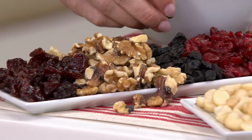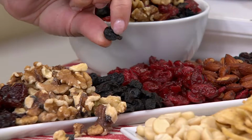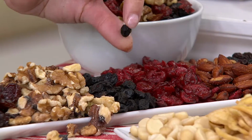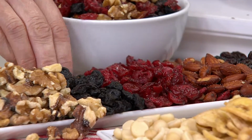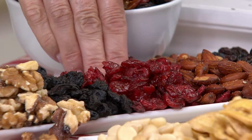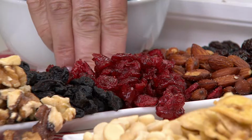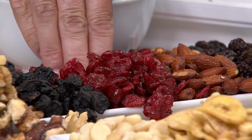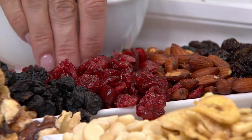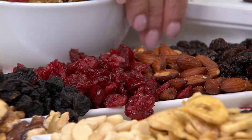We have one of your favorites, Jill. Yes. Blueberries. These are the best blueberries ever, from the Pacific Northwest. They taste like a blueberry. Most dried blueberries don't taste like blueberries very much. Now we go to our gorgeous bright red cranberries. That color speaks for itself, Jill. You see those dark, sad cranberries in stores. Yeah, that means they're sad. They're very dark and very unhappy. These are gorgeous, a little bit tangy, a little bit sweet.